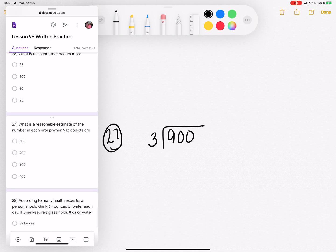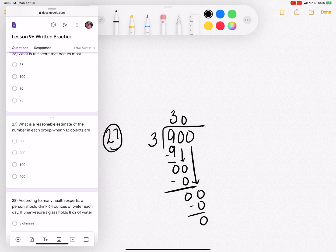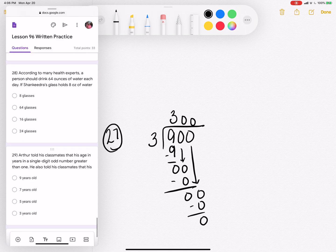27, what's a reasonable estimate of the number in each group when 912 objects are divided into 3 equal groups? So the most reasonable estimate. We rounded 912 to 900. I know 3 times 3 is 9. Then 0, 0. 300. There are 300 objects in each group.